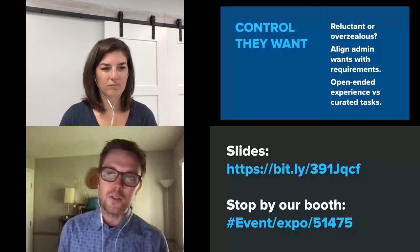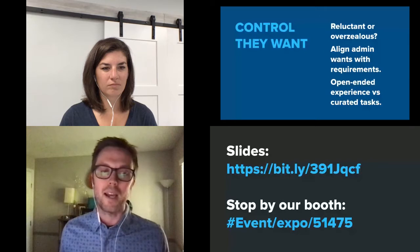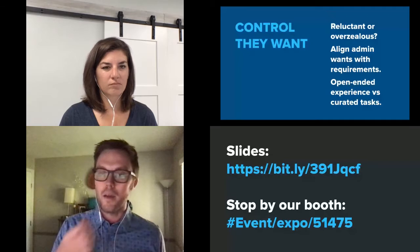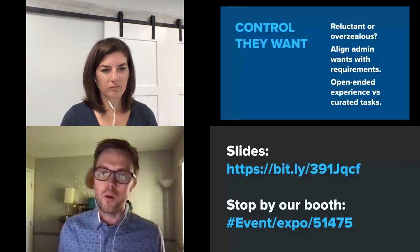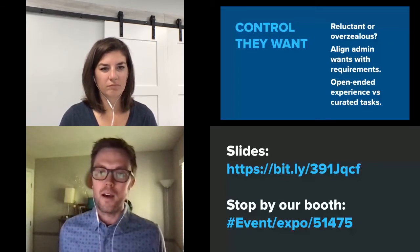You can give a reluctant user a place to learn a system in a low-risk scenario, and you can give your overzealous user a place to play, learn, and break things without actually affecting the production site. And then along those same lines, you want to make sure you're taking the time to align what your admins want with the actual requirements of their role. So it's easy to get caught up in the details and lose track of the full scope of tasks.